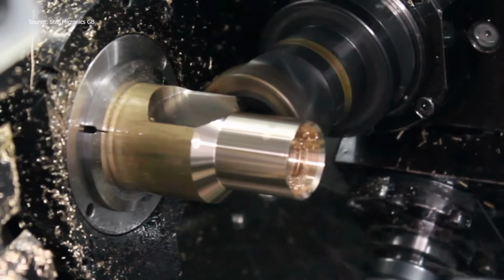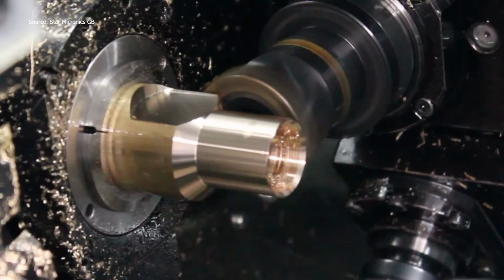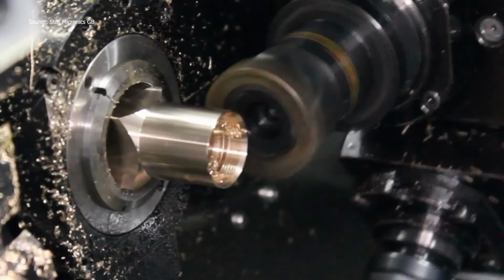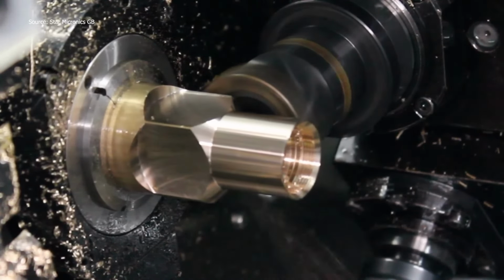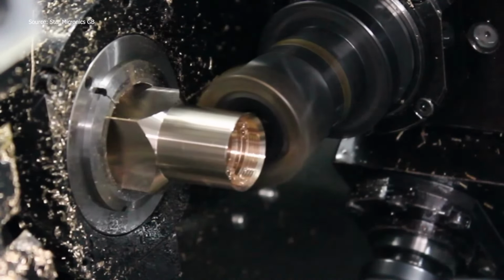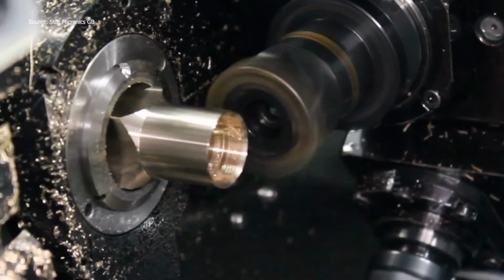One of the most impressive features is the machine's ability to work on different axes simultaneously. Complex geometries? No problem. Deep internal threading? Handled. Minute surface finishing? Done with grace. The precision here isn't just tight, it's repeatable, shift after shift.